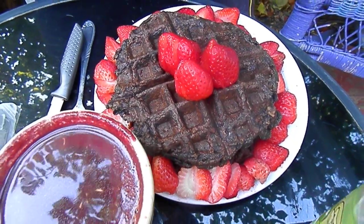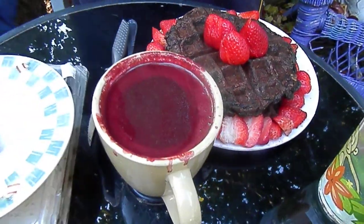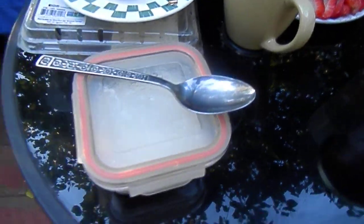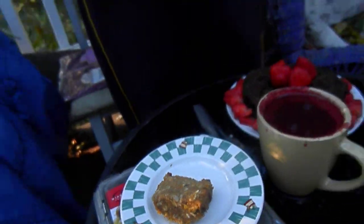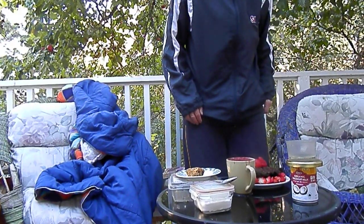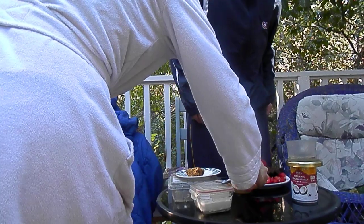James is having strawberry chocolate waffle again. I'm having hot beet chocolate, and there's some coconut whipped cream there. And Angel's gonna have that. It's a breakfast bar. I'll talk about that while we're sitting down, and while she's chowing.